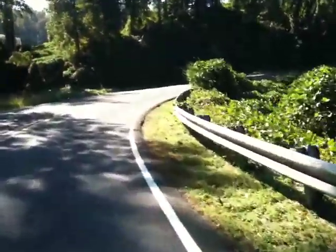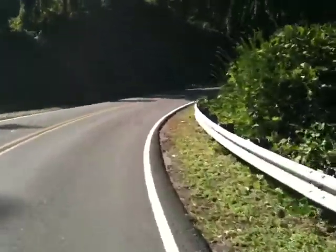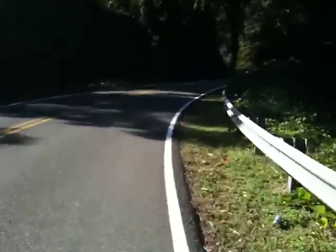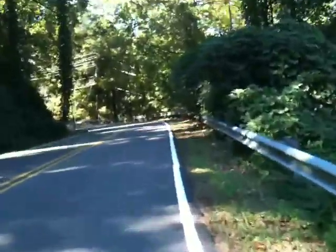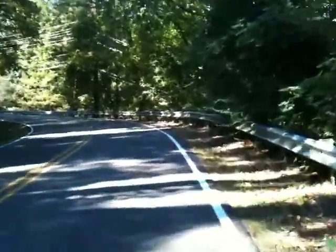Alright, so anyway, this is probably the most painful part of the climb right here. It's right at the average gradient, but you've just come up the steep section, so your legs are going to be screaming right through here.